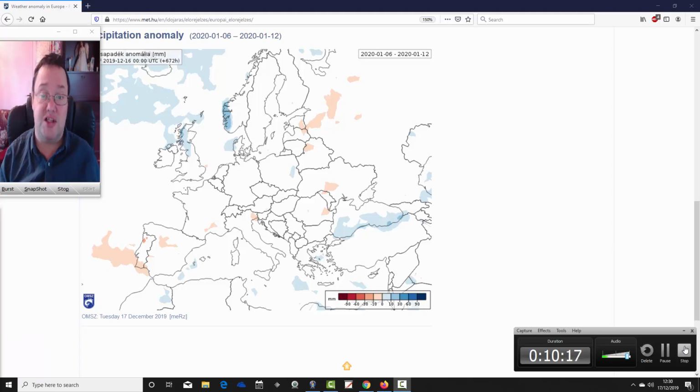In the next 4 weeks, there's very little sign of any sort of proper northern blocking either. If anything, we possibly go a little bit away from that and send the jet stream and the areas of low pressure to the very far north of the Atlantic and the north of Europe, which would allow mild air to infiltrate from southern parts of Europe and the central Atlantic.